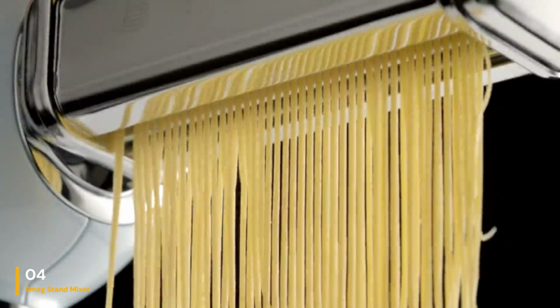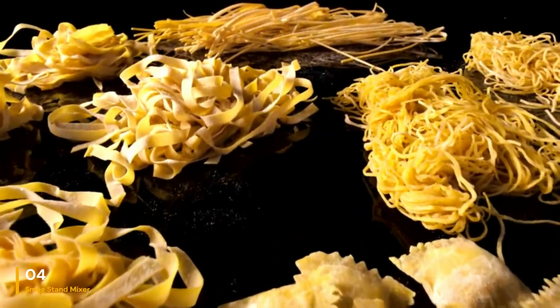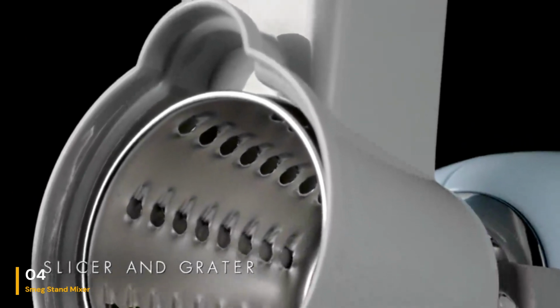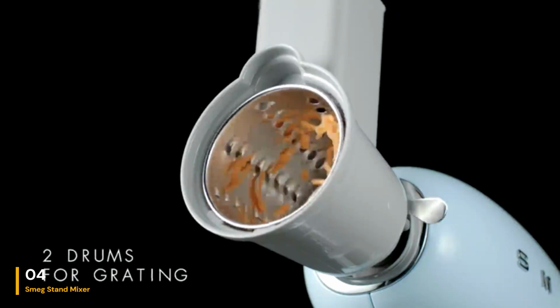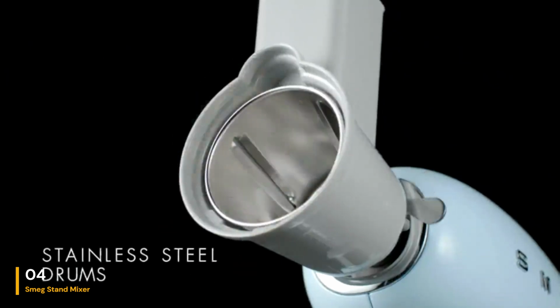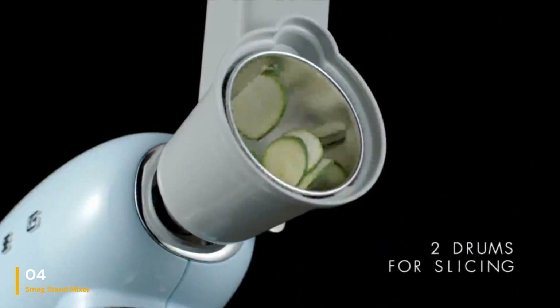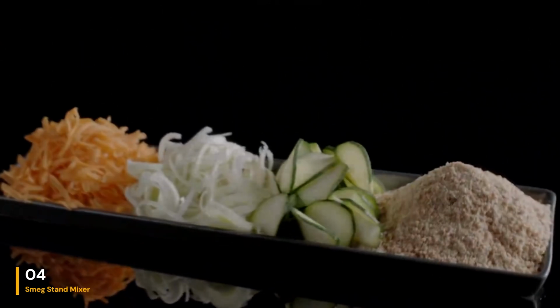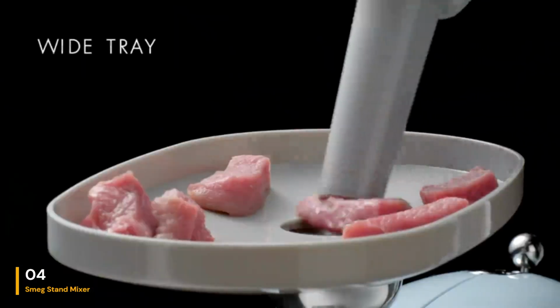ease. Performance and comparisons. Despite its solid performance, the Smeg stand mixer doesn't outperform competitors like the Breville or KitchenAid mixers, though it does come with a higher price tag. During our testing, it tended to jump around more than the Breville and KitchenAid when kneading dense bread dough. Additionally, the available attachments for the Smeg are more limited compared to the extensive range offered by KitchenAid.